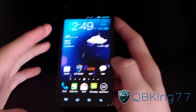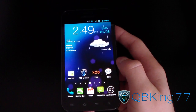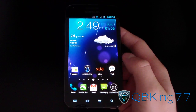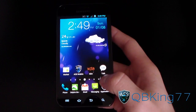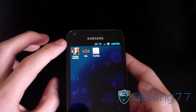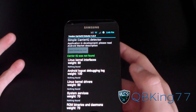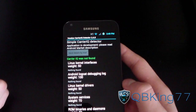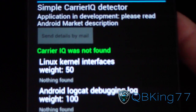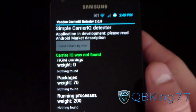Number 9 is a very interesting application. It doesn't do very much, but it's definitely an important application. It is in regards to the Carrier IQ fiasco we experienced back in 2011 with Carrier IQ being on cell phones, etc. So the application is Voodoo Carrier IQ Detector. So I'm going to go to it, and basically all it does is detect whether there's Carrier IQ on your device. And it just lets you know Carrier IQ was not found. I'm running around without Carrier IQ on my Epic 4G Touch right now, so Carrier IQ not found. So there you go. That's all it is.